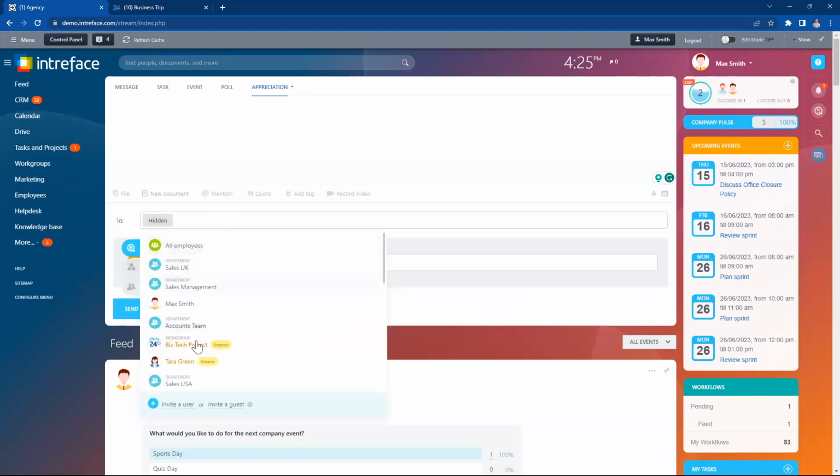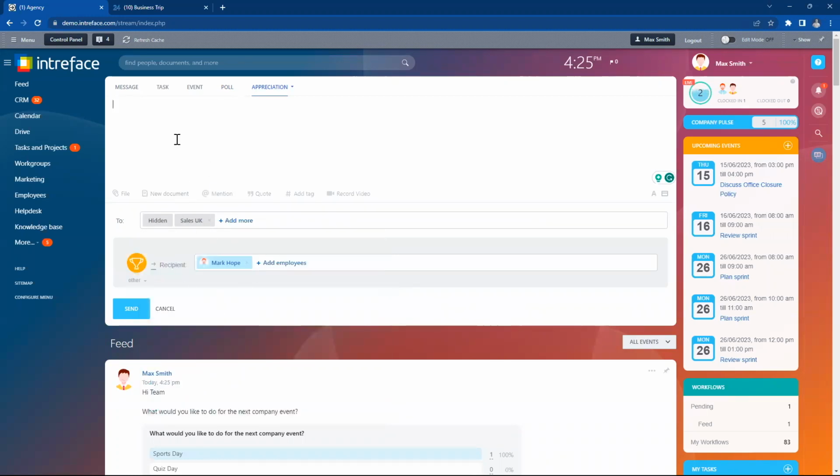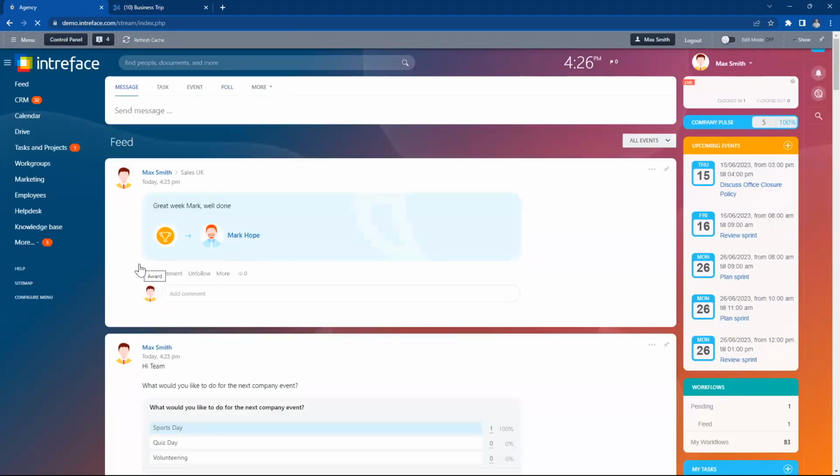And then if I wanted to, I can select that I want this to go to everyone in the sales team, because Mark is part of the sales team. He's had a really good week. Okay, so we can post this to Mark, and that badge is now going to be added into Mark's profile. So we can see Mark's got this appreciation now, he's got a badge.